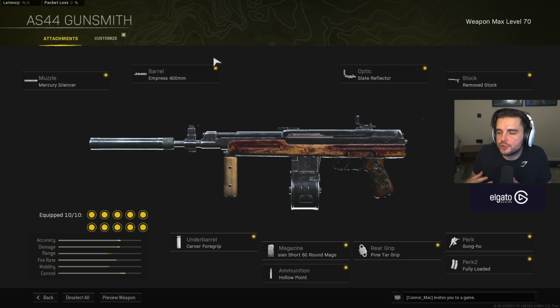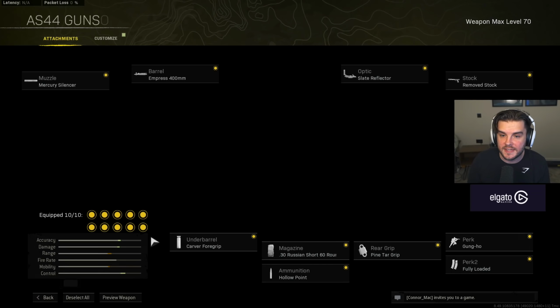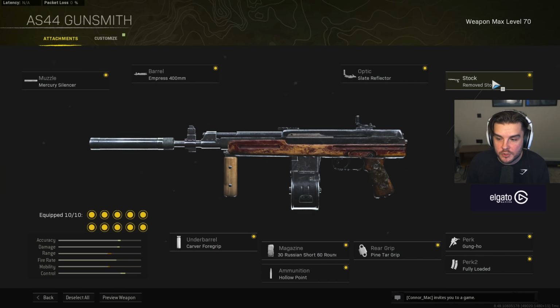It's just like you can just run around gun hose sprinting and just gunning people down with this, and there has never been a gun like this. You got the Mercury silencer, the Empress 400mm, which is very key because it's going to be hip fire accuracy. Just means it keeps that hip fire spread really tight, so you can be really accurate with it. Slate reflector, removed stock, gun hose, so you can sprint and fire at the same time.